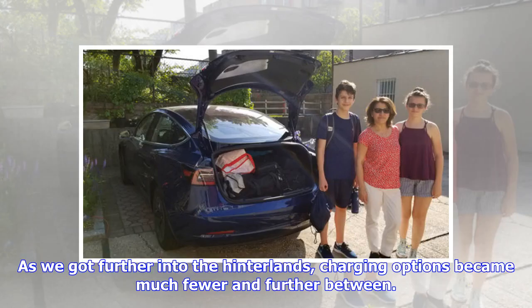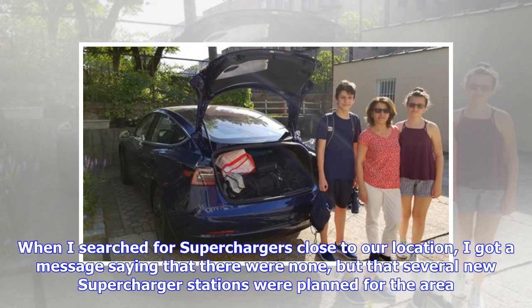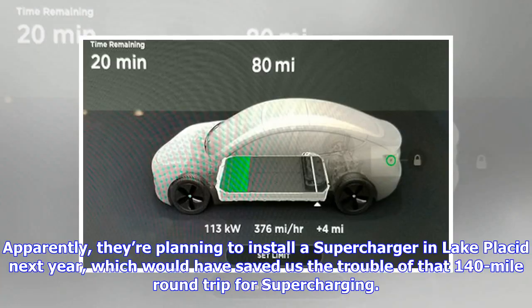As we got further into the hinterlands, charging options became much fewer and further between. When I searched for superchargers close to our location, I got a message saying that there were none, but that several new supercharger stations were planned for the area. Apparently, they're planning to install a supercharger in Lake Placid next year, which would have saved us the trouble of that 140-mile round trip for supercharging.